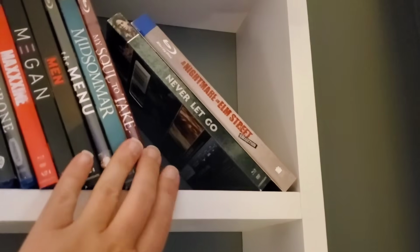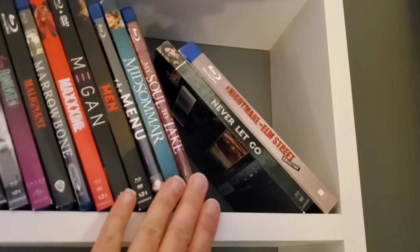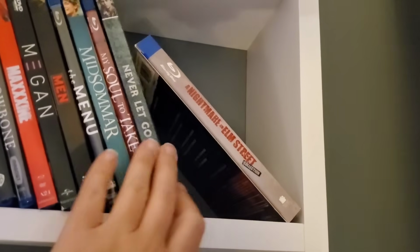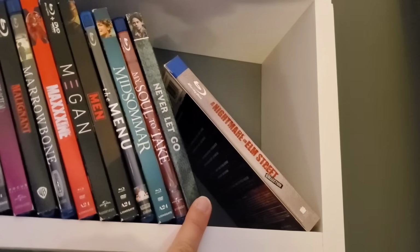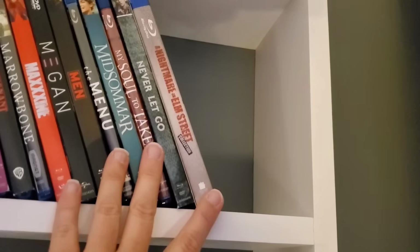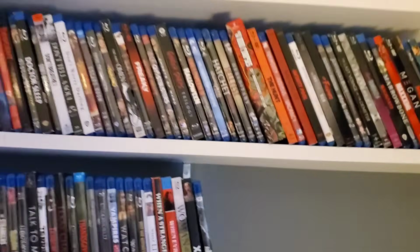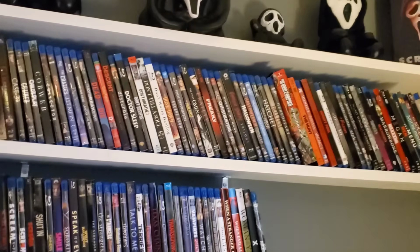All right. We've got My Soul to Take. I wasn't too thrilled with it, but I am going to give it another chance because it is Wes Craven. Never Let Go. Kind of underrated, and I'm going to keep it. And then, of course, the Nightmare on Elm Street collection on Blu-ray. That is going to stay. So that's pretty good. We got rid of all of those titles just from the top shelf.